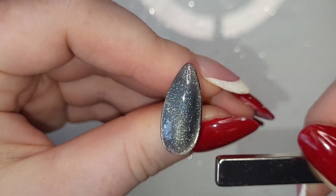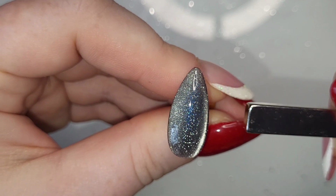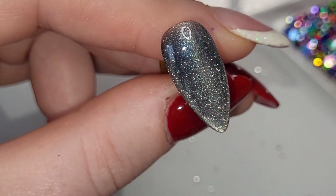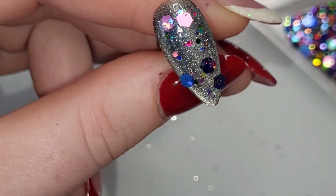But look, can you see that it's got like a bluey purple undertone, like glitter? When the silver goes away, you can kind of see that bluiness. So I've grabbed some glitter. Everything I'm going to use is going to be linked down below anyway.